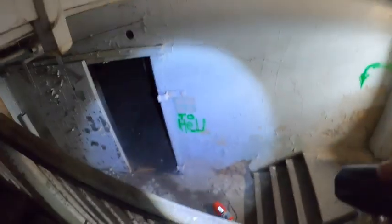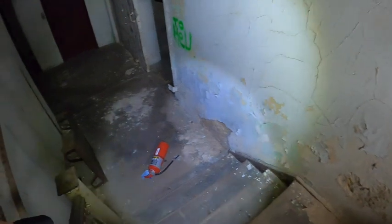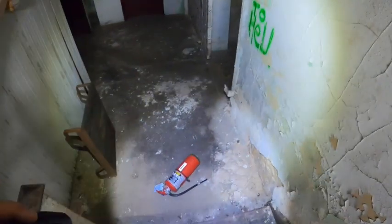This says to hell. So we found our way to hell. There we go. Sweet. On the highway to hell. Check the date on that extinguisher. Extinguisher looks fairly new. Go ahead and check that.